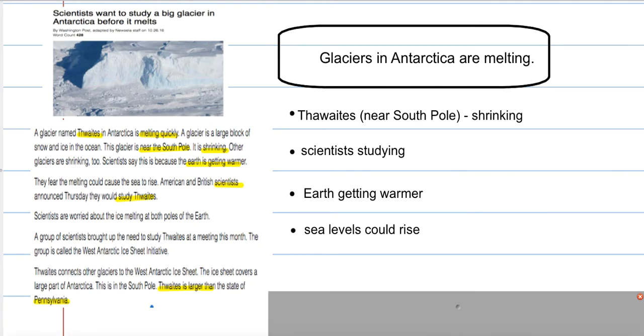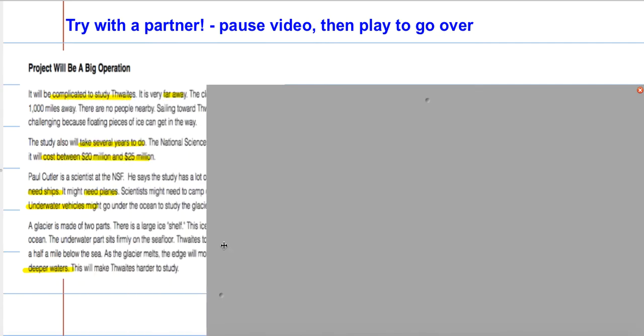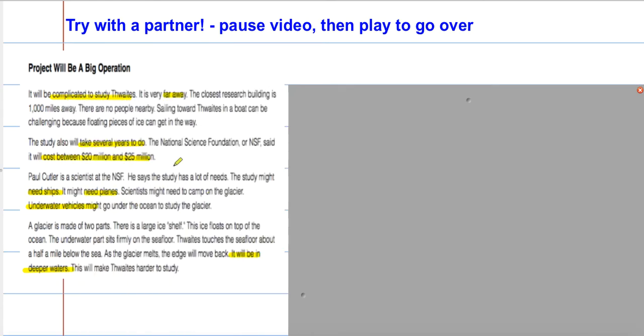Let's look at the second section. Now what you're going to do is you're going to try it with a partner. Then I'm going to pause the video and then we'll play it and go over it. But the second section is called Project Will Be a Big Operation. So I would like you to read it to yourself, maybe highlight with a partner, talk about what you guys might highlight, and then talk about some boxes and bullets that you can create. The sheet is in Schoology, and I will show you how to get there, but right now, just try.